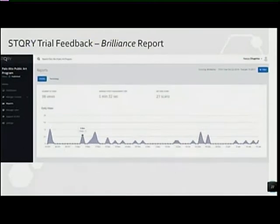If you go into a more detailed report for Brilliance, you can see 38 views in those 3 months, 27 scans. The average time of engagement is almost 3 minutes. It's worth mentioning that we observed more engagements with Brilliance, and we think it was due to how we placed more on-site signs. We took advantage of 6 sculptures, and information was also distributed both at the Art Center and the library.